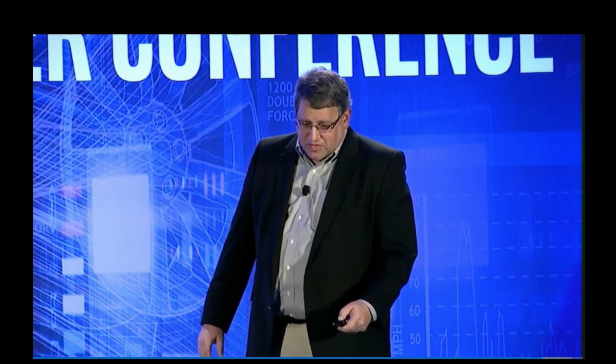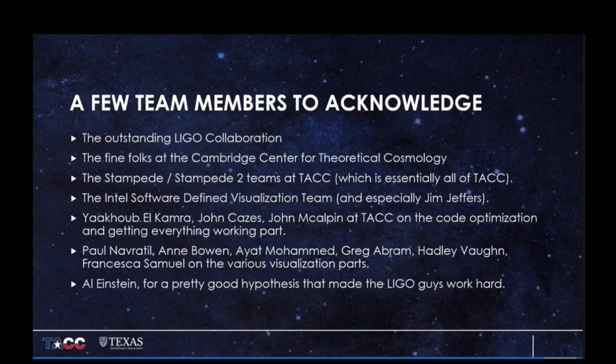So I think that's it. Let me just acknowledge all the people who worked on this. If the LIGO people hadn't come to the table and stayed persistently with this over years to make these changes, this would never have worked. So that was a truly outstanding collaboration. We've also had great success with the Cambridge Center for Theoretical Cosmology. The teams that stood up Stampede and Stampede 2, which is pretty much everybody who works there. So my whole center to thank for this.